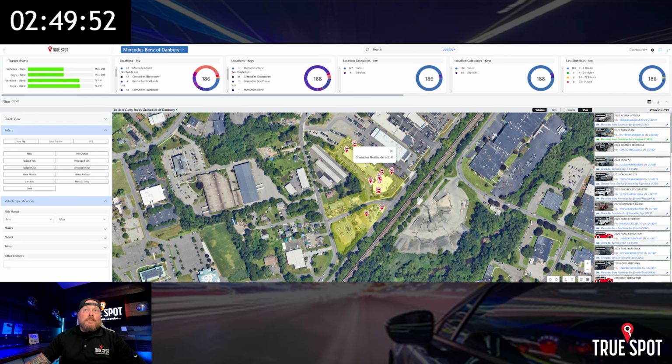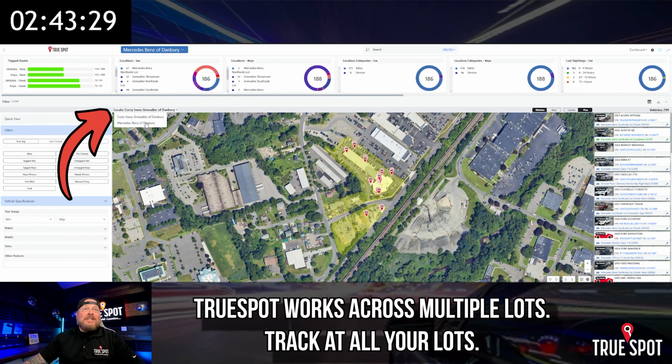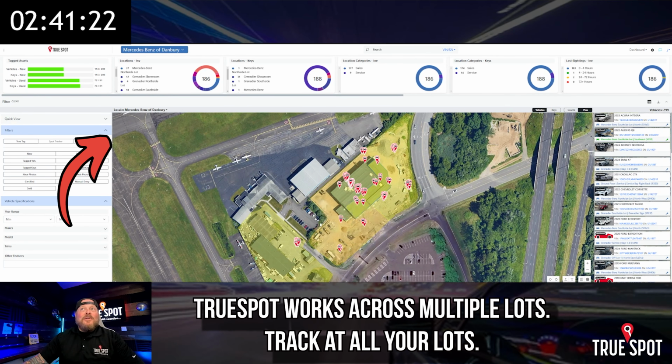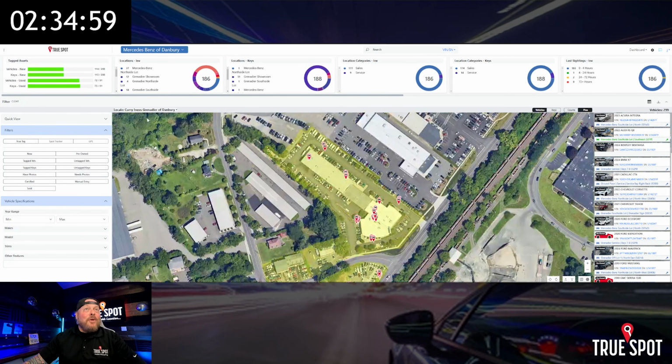So this is one of their campuses that you can see highlighted yellow, and that's where we've created all these different geofences using those gateways we were talking about. They also have an entire secondary campus where they're going to have vehicles and things living also. So this is their newer campus, and then you can see, obviously, their older campus.